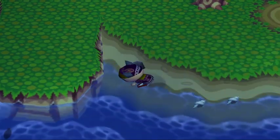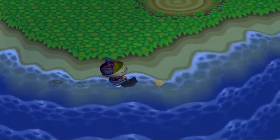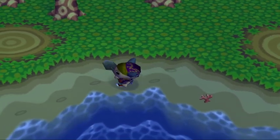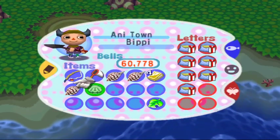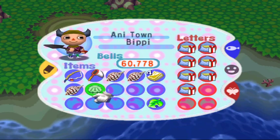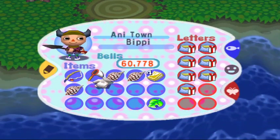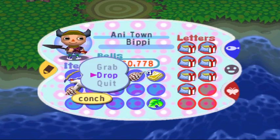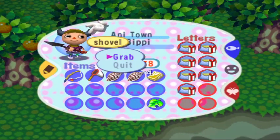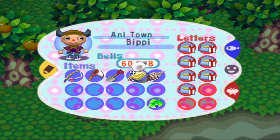What I could do is, while I'm here, grab a bunch of these. They're not worth much, but any pocket money at this point. Oh, what am I talking about? Drop. Three, six. I'll drop this one too. Oh, conks. Whatever. I'll keep these two and sell them at the shop.